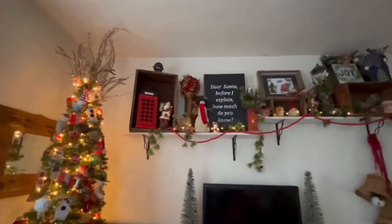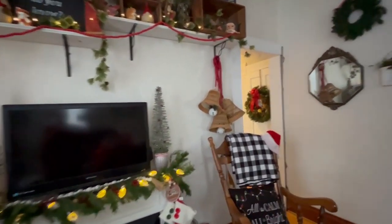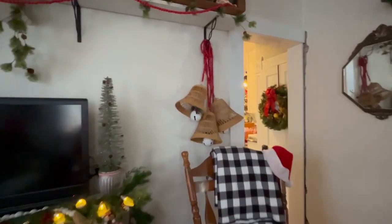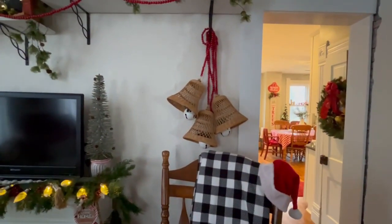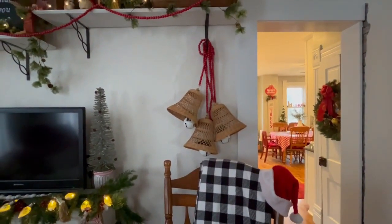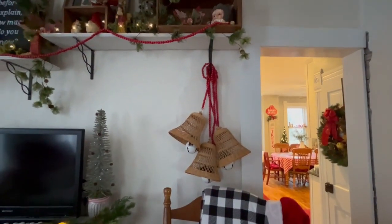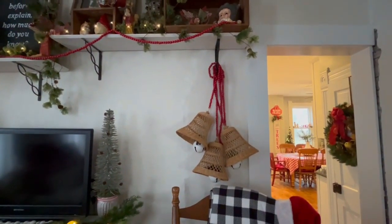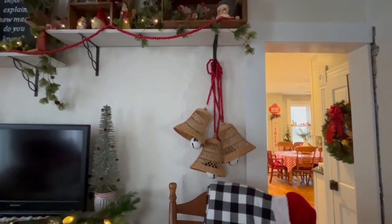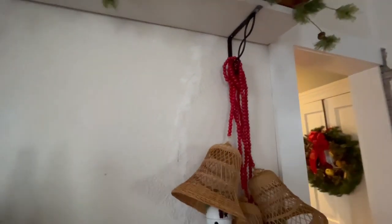Okay. Let me go back down. Oh, guys, do you remember? Well, if you haven't seen the videos, okay, here's these bells. And honestly, I got tired of messing with them. I initially was trying to put them up behind on the shelf, and you know, I could have hooked them up there somehow, but I just got tired of messing with it. So I actually just tied them on to the bracket there.